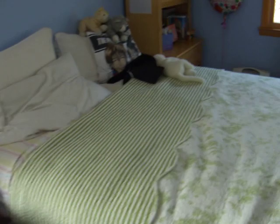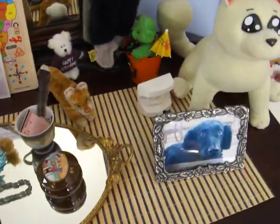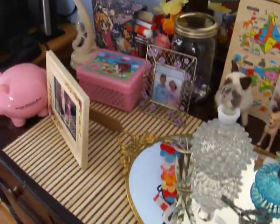So, here's my bed, and my vanity, and my mirror, and here's my new camera of how it looks. It's a pink Sony Cybershot, really nice.